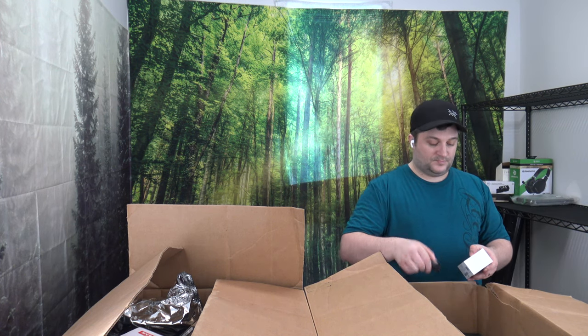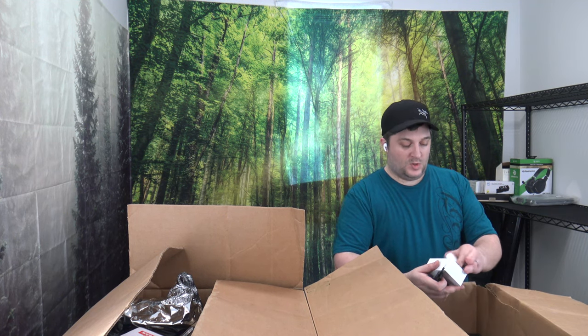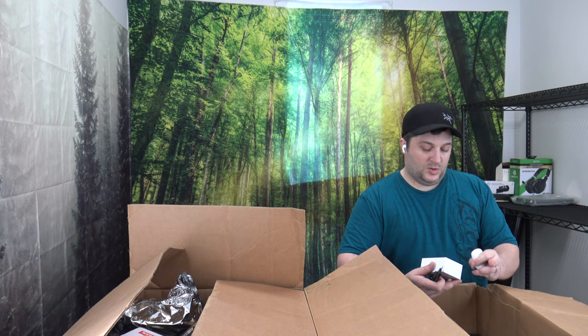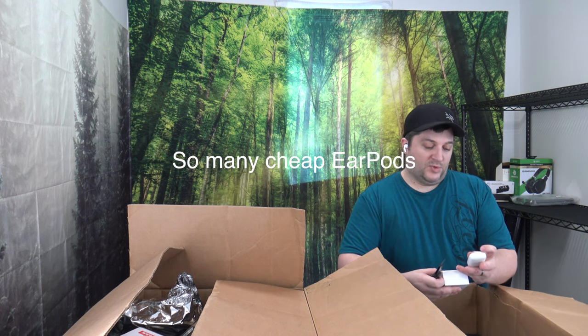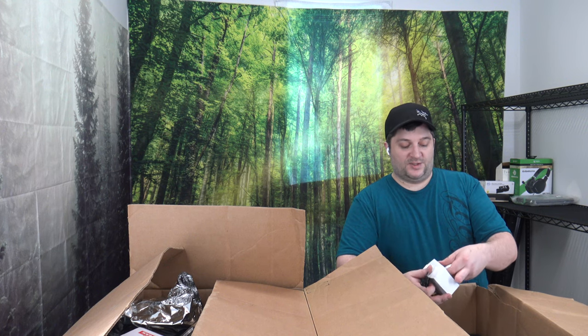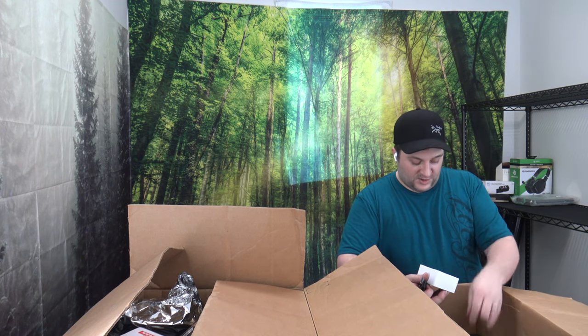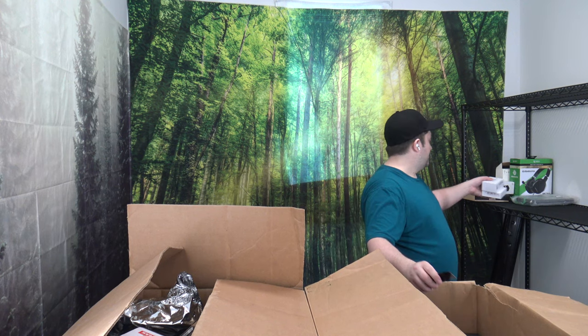True wireless stereo earbuds. God only knows who makes these. Super cheap knockoffs. Not even sure what they would cost. Probably like $6. Probably again, more garbage. Another set of knockoff AirPods.